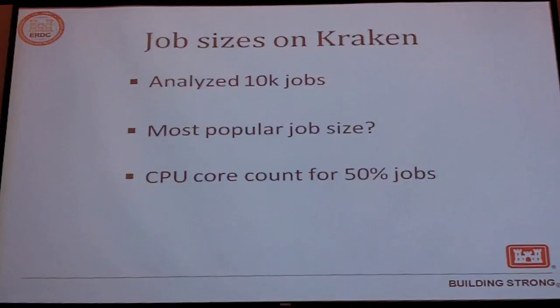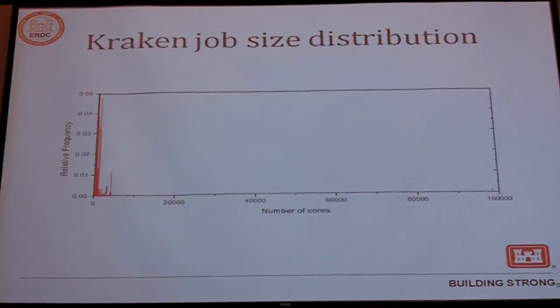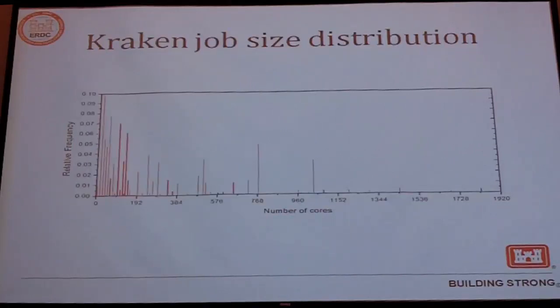And we also did some analysis of what is the limit for 50% of jobs and 90% of jobs. There's a graph that shows the number of cores and normalized frequency. Doesn't look good. Most of the jobs are actually below 10,000 cores. Occasionally, it's hard to see, but you see this nice capability computing splash on the full machine, 96,000 cores, but most of the jobs are below 10,000. Let's zoom in a little bit.